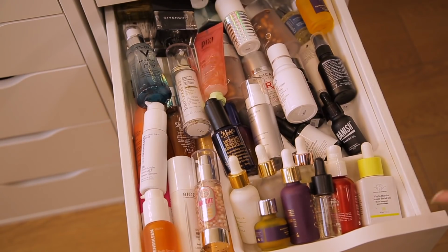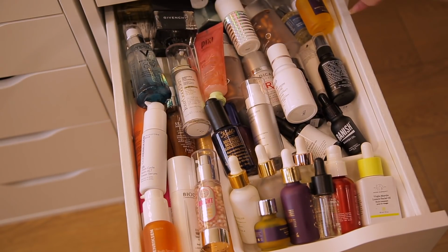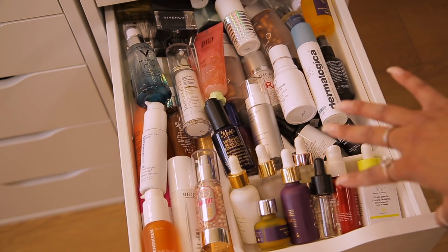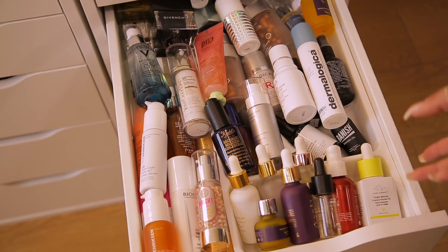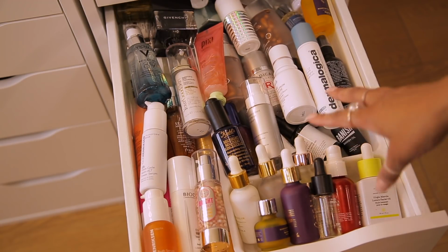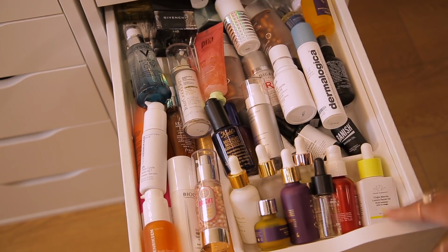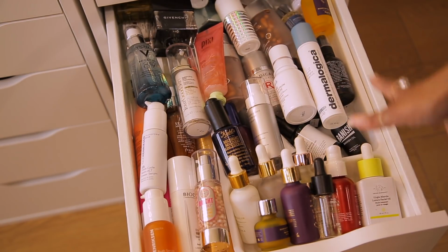Then the second drawer is serums. I don't feel like any of this has changed that much since the last makeup collection, just because I haven't got the acrylic organisers in it. It's just a little bit neater, and of course I've got a little bit more. So this drawer is just serums. I do have a Givenchy eye cream there because it's quite hefty. But these are all oils and serums.